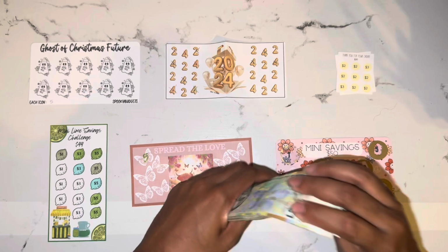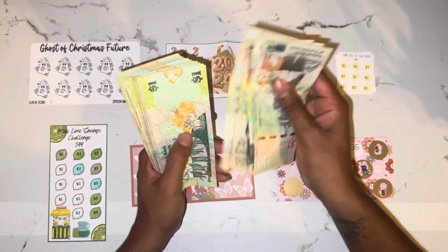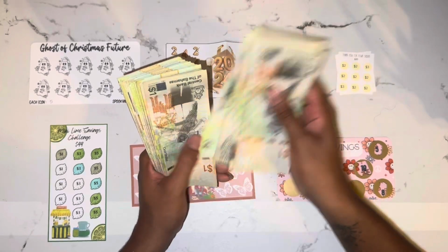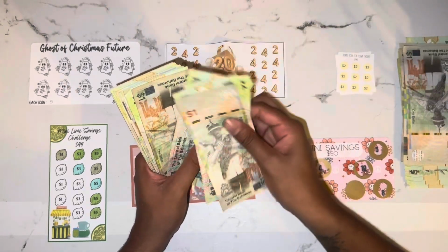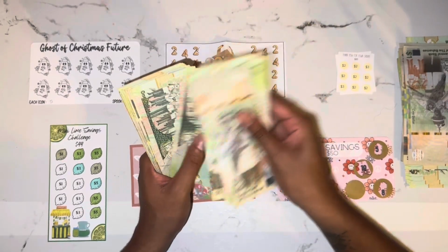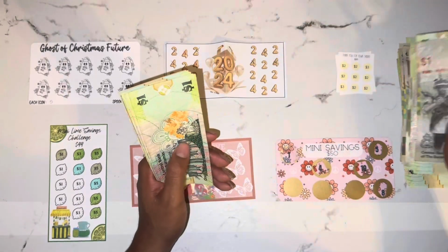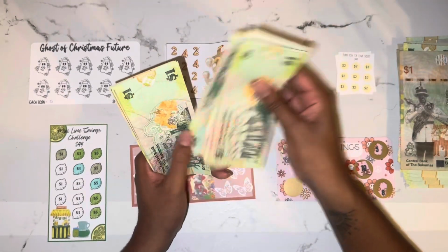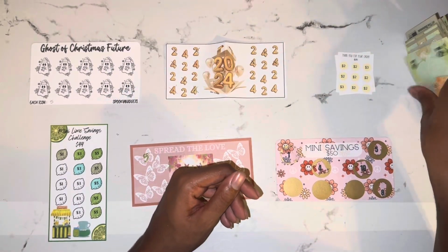So we have $50 to work with. I'm not going to count it. Please just trust me. Actually, let's count it. 20, 40, and 50. So we have $50 here in ones.